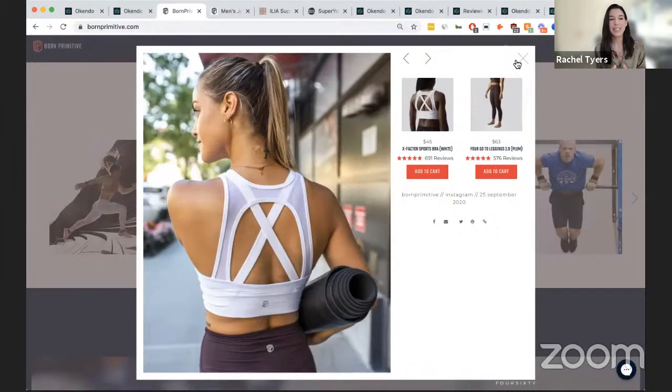And at every step of the way, this is adding additional social proof and credibility so that any new shoppers that might be hitting your website see, okay, there's a lot of other people that are shopping from Born Primitive and they really love these products. So it makes me more comfortable and more likely to make that purchase as a new shopper.